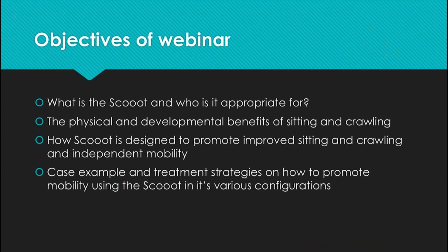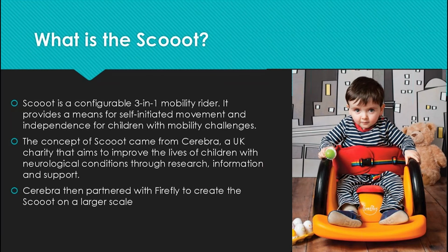Hi Natalie. Hello everyone. My name is Natalie Lopez and I will be talking about the Scooot today. So what is the Scooot? The Scooot is a configurable 3-in-1 mobility rider. It provides a means for self-initiated movement and independence for children with mobility challenges. The concept of Scooot came from Cerebra, a UK charity that aims to improve the lives of children with neurological conditions through research, information, and support. Cerebra then partnered with Firefly to create the Scooot on a larger scale.